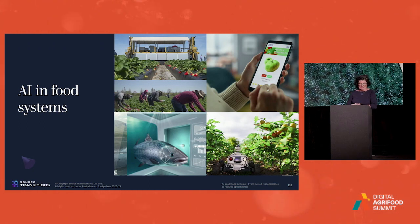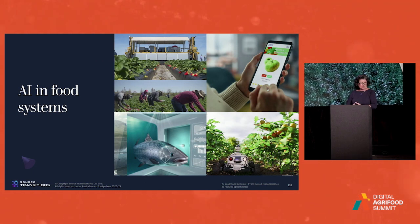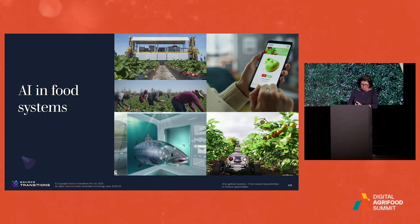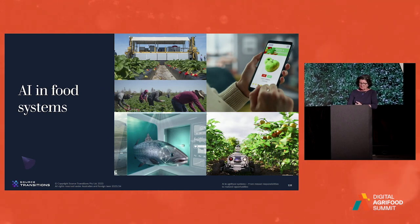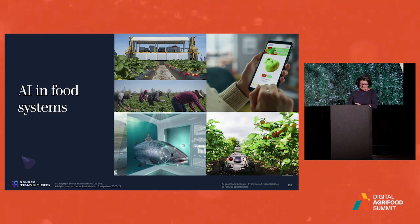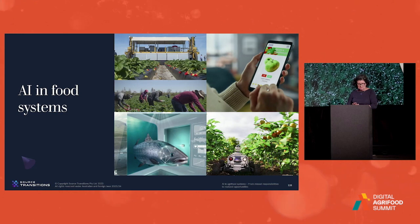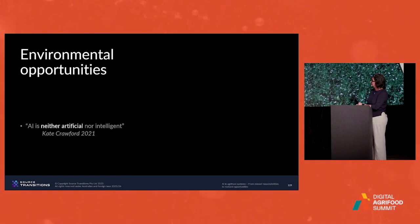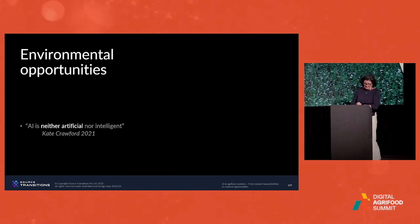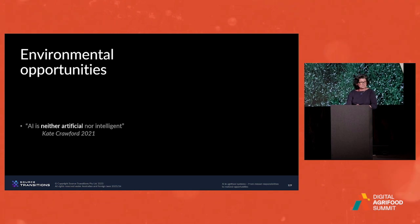We hear things like AI can lower the environmental impact, automation will help with workforce challenges, or with speed or accuracy. AI will increase profits. When we look at AI used in agri-food systems, there are some things that are missing from the conversation, though. How do we realize the environmental opportunities?